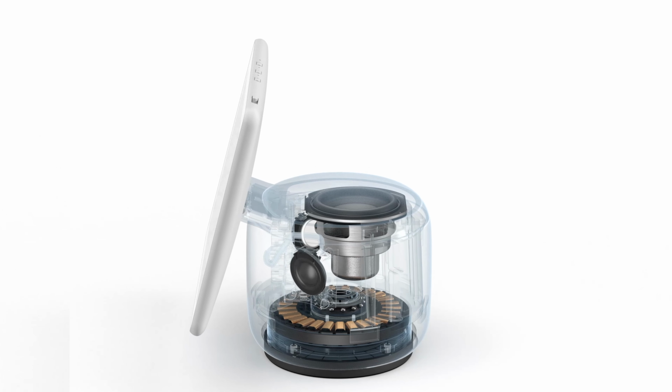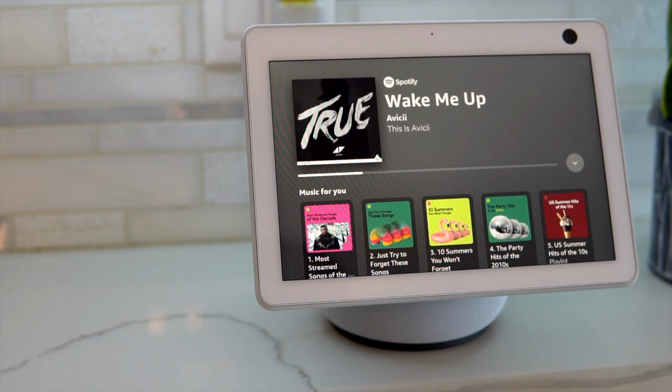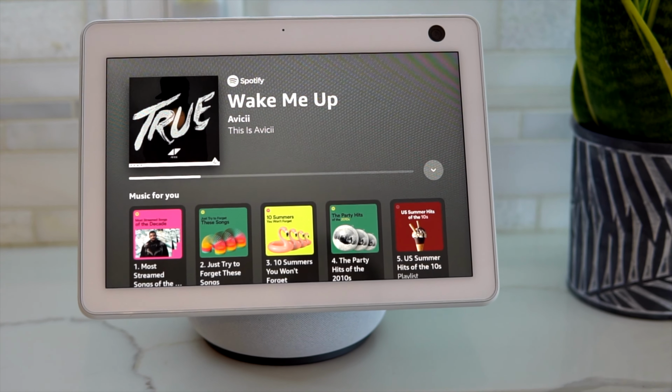Inside the new base, we have an all-new speaker setup, similar to the 4th gen Echo, with dual 1-inch tweeters and a 3-inch woofer. Overall, the sound is great. Alexa is loud and clear, though it seems to be much more tuned for voice than for music. Perhaps it's a difference in material of what it's sitting on, but the bass wasn't nearly as prominent on the Echo Show as it was on the Echo 4.